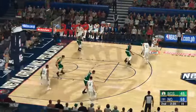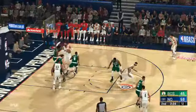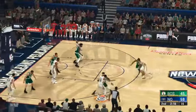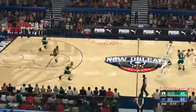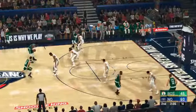Pass to Ingram. Over Brown. Here's Adams. Passes it to Ball. Adams trying to free himself up. Ball with the bucket. Ball's got 8 points in the quarter. This guy is putting his fingerprints all over the game in this quarter. He has flat out dominated the offensive end.